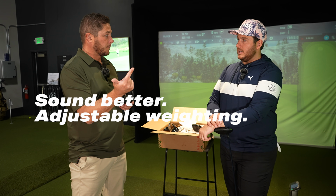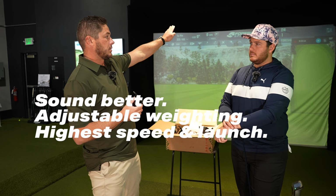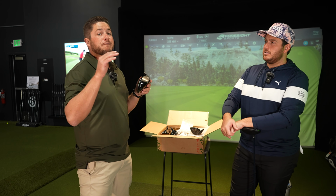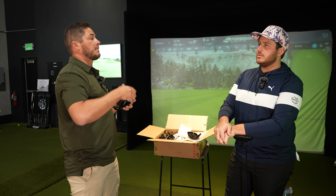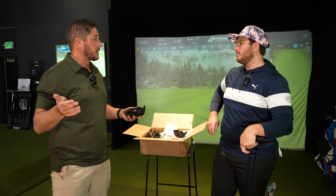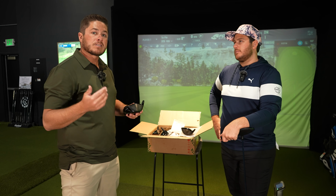Adjustable weighting. They also claim that they have the highest speed combined with the highest launch. A lot of drivers that are very, very fast are low launch drivers. They're not saying they're the fastest driver, but combined with the launch angle, it's the fastest, highest launching club. Most of your max forgiveness clubs are very high launching, but they're not very quick. Think of a Stealth HD or the Max on the Aerojet. They're much slower clubs.